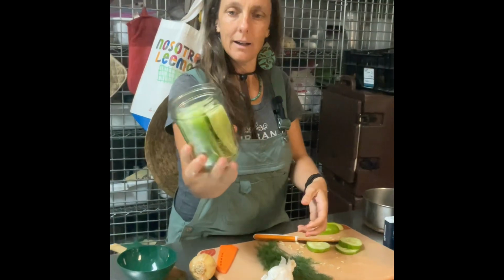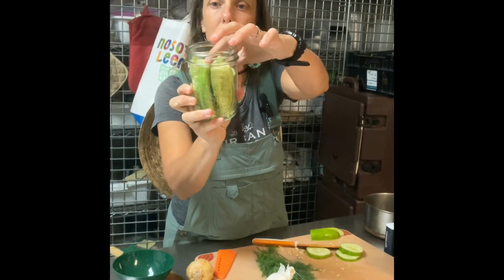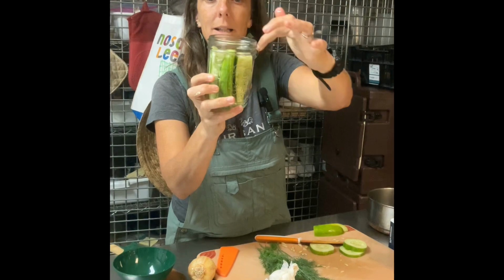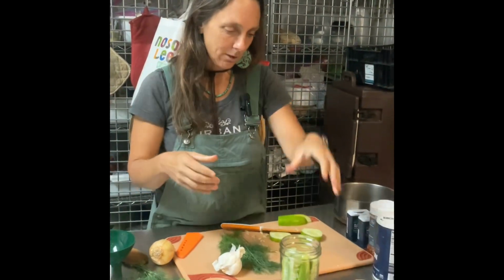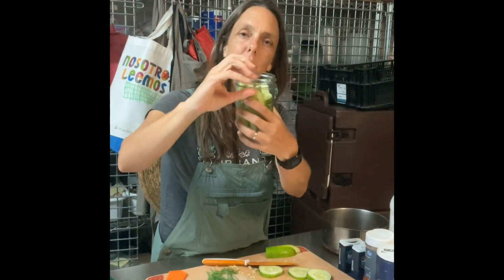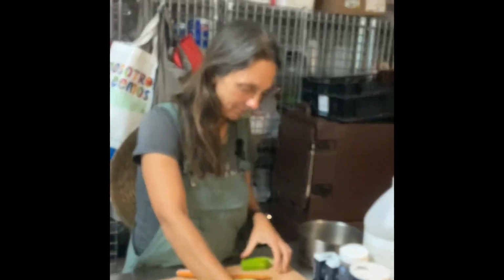But the idea is to put whatever it is that you're pickling into a jar, and you want to make sure that the vegetable is not poking up above this piece with the... help me out, I can't remember my words. The threading. You want it to be below the threading so that you have enough air space on top of your pickles to have a little air in your jar.